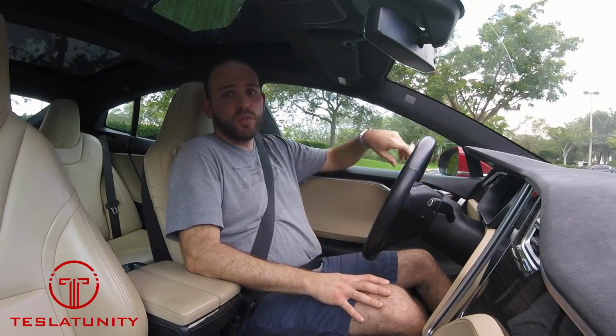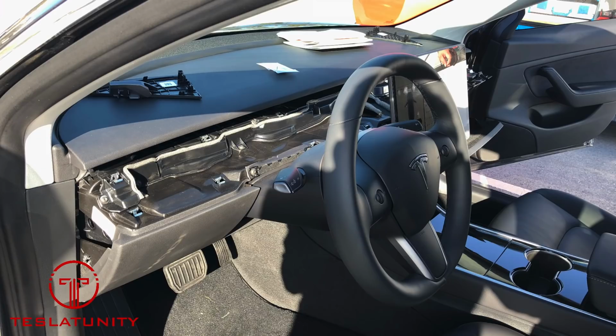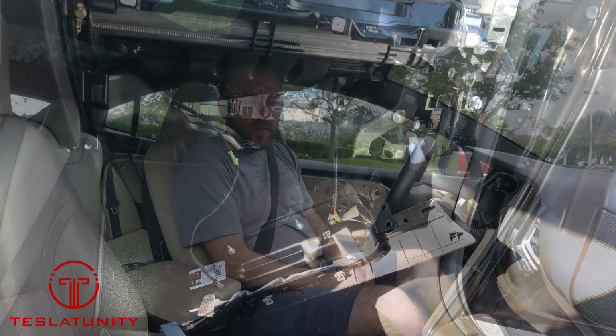So the first service was mobile service. I had the glove box door replaced. The mobile service team came right out to my office in the parking lot, took care of the glove box. Scary sight. They took apart the entire dash to get to the glove box, but no problem at all. Put everything back together. The glove box was fine right after that.